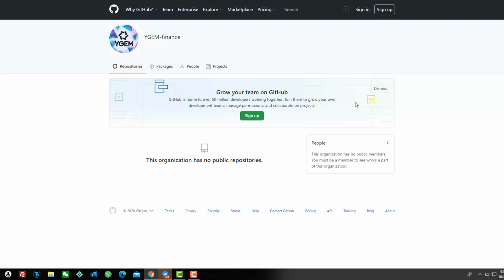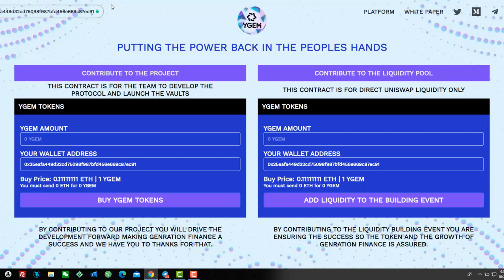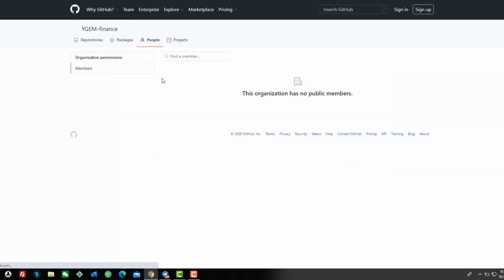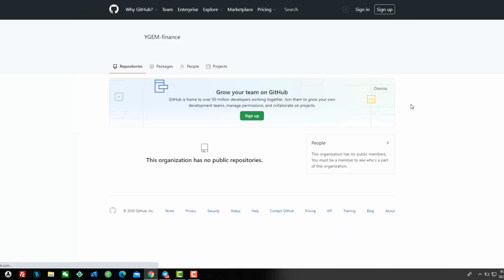And if we look at the other tabs here, GitHub. If we look at GitHub here, there's nothing on GitHub. There's no repositories, which basically means that they've just taken the code from somewhere else and just forked it. There's no development going on in this project. So this is probably a fork of something else. And like I showed you before, the platform is a fork of something else as well. And there's no people. There's nothing on this GitHub. When there's nothing on GitHub, it just shows you that there's no development going on, and it's not a good sign, put it that way.